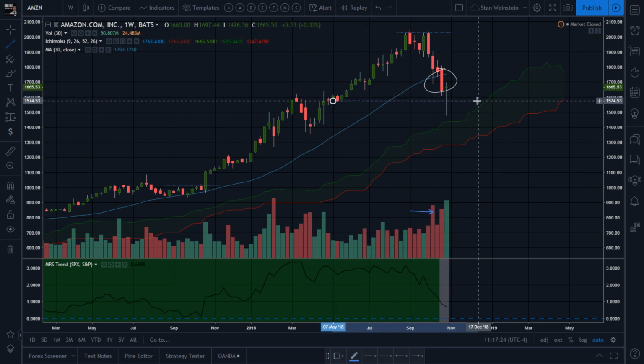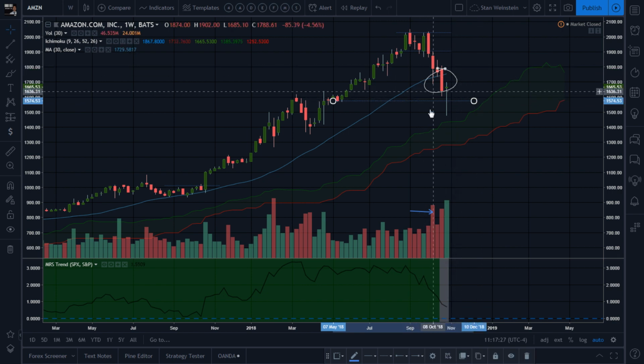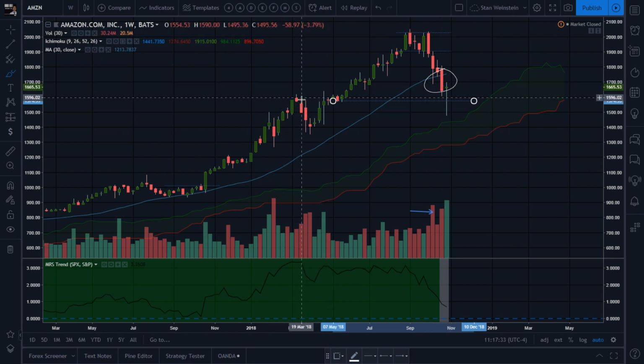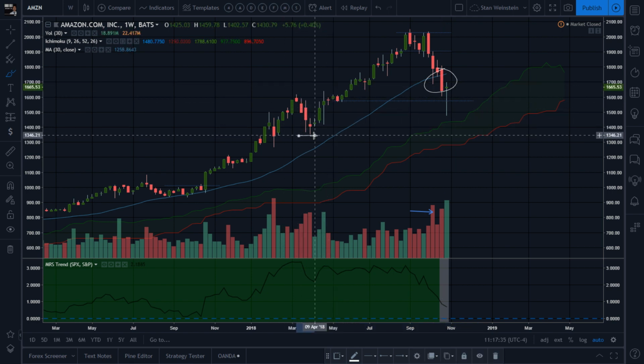I had it here. This is my weekly defined support. So we found some support here, but you're still below the 30-week average. Other warning signs. Remember, pull back, go back up. Traders' sell stop here. Investors here.